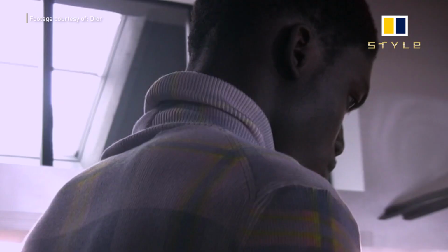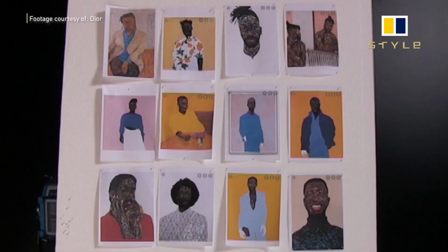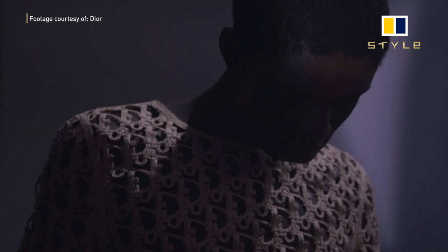The styling of the collection is really looking at his painting and seeing the characters he created and what he was painting in reality and then bringing it back to life in a different way.